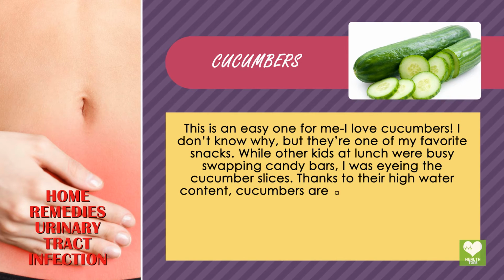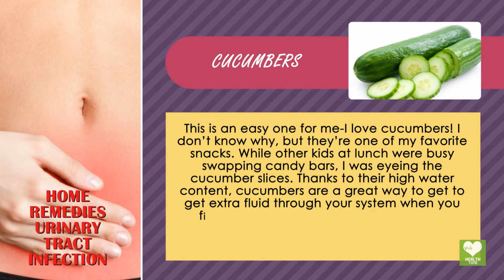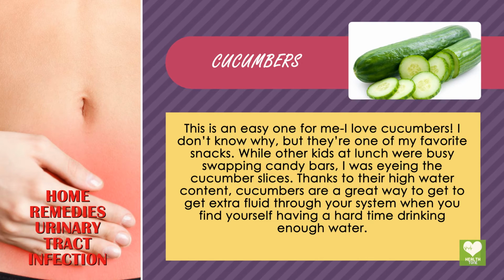Thanks to their high water content, cucumbers are a great way to get extra fluid through your system when you find yourself having a hard time drinking enough water.